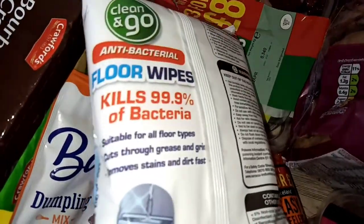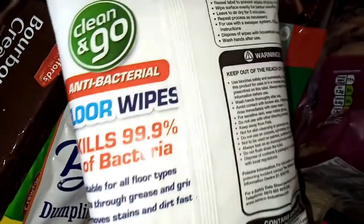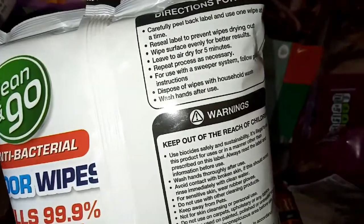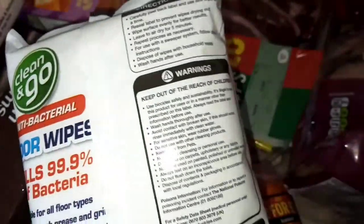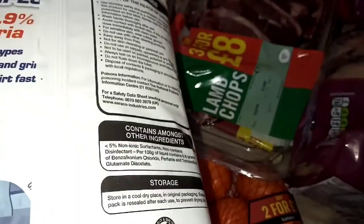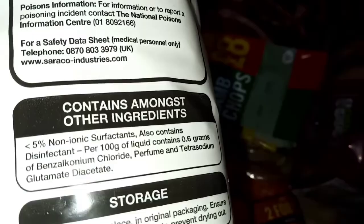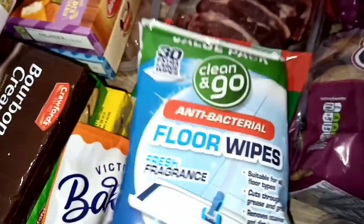If you want, you can definitely check out your Iceland online, because they have many different types of wipes you can choose from, but I decided to get this one because it's much thicker. You don't have to go with the name brand ones. These ones are just as good. All right, and yeah, your house will still be smelling fresh and it still be clean, and yeah, I love these.